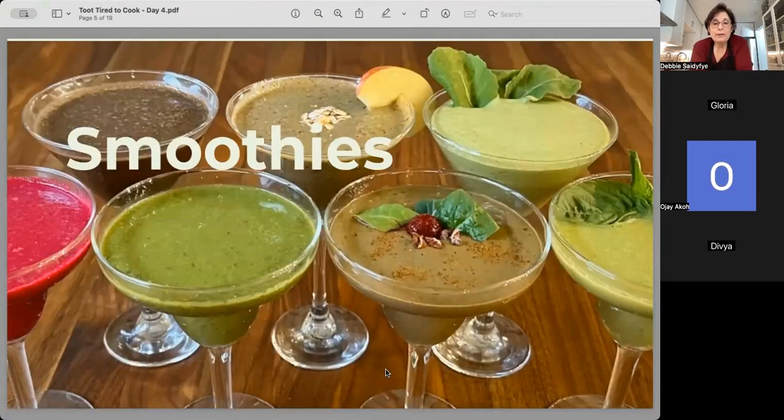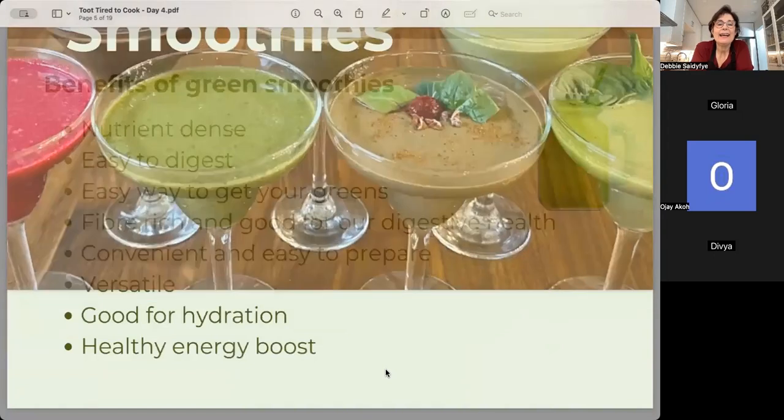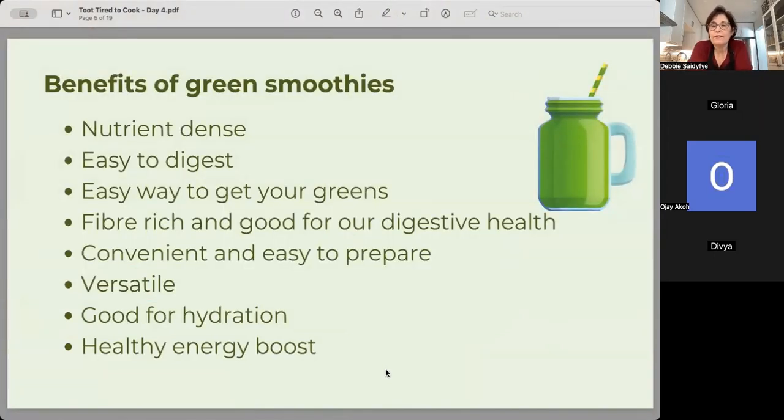So let's talk about smoothies. Here's the benefit of smoothies. They are nutrient dense. If you want energy, you need to boost your nutrients. When you're low on energy, your body is telling you it needs more food. Even sometimes when you're hungry, you need to make sure you're eating enough, but it's also your body's way of telling you it needs more nutrients. And sometimes we're not giving it the nutrients, so it's keeping us feeling hungry.